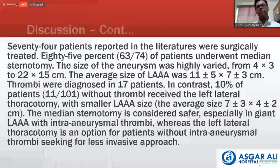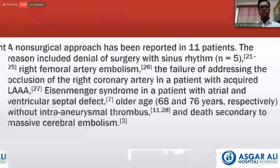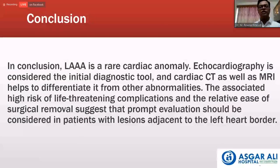Let's skip some. In conclusion, LAA is a rare cardiac anomaly. Echocardiography is considered the initial diagnostic tool. The cardiac CT as well as MRI helps to differentiate it from other abnormalities. The associated high risk of life-threatening complications and the relative ease of surgical removal suggest that prompt evaluation should be considered in patients with a lesion adjacent to the left heart border.